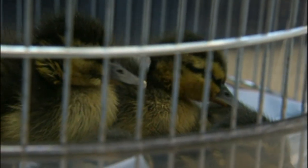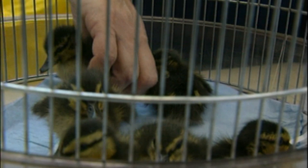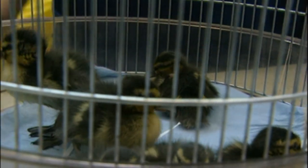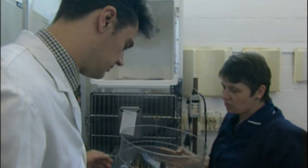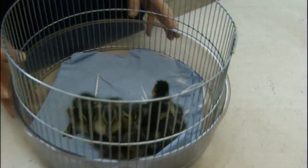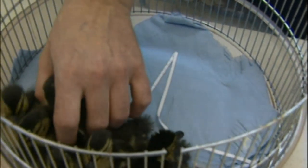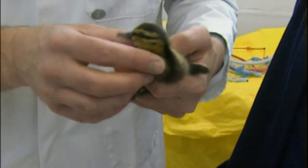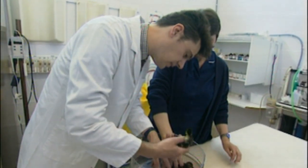These ducklings were found cold and abandoned in a supermarket car park in Hampshire, England. For now, they're being taken care of by the staff at the Cedar Veterinary Clinic. They were soaking wet, and two of them nearly didn't make it. So just put them under the lamp. Fairly perky now. Although the ducklings are able to walk and feed themselves, they need their mother to teach them survival skills if they are to be released back into the wild. But the chance of finding their mother is slim.